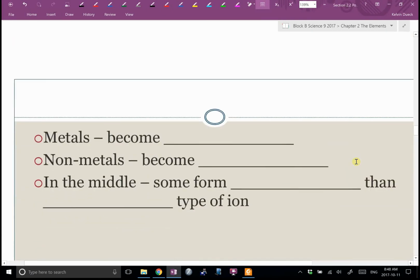Look at the metals, which are on the left-hand side of your periodic table, and look at the numbers in the top right. So let's look at magnesium. Find magnesium. Element number 12? What's the number in the top right? 2 plus. Find another metal. How about chromium? 2 different numbers, but both of them are plus. Let's find another metal. How about potassium?